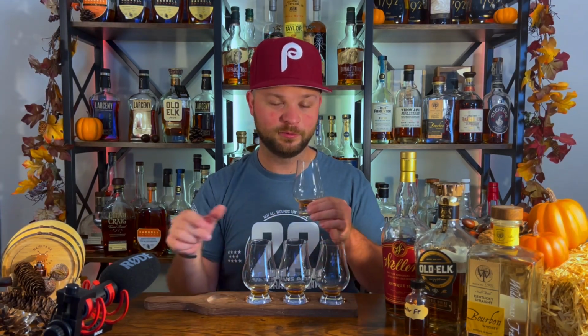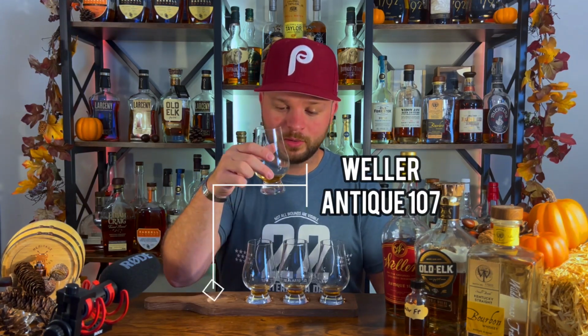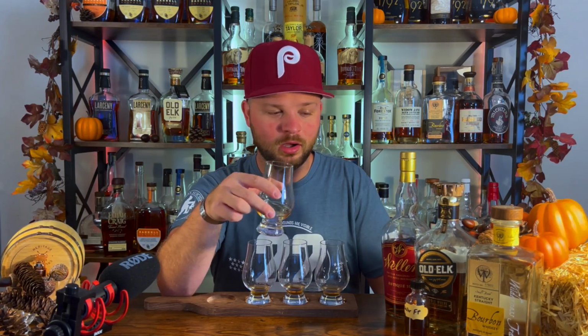Wow, glass number 4 has a beautiful nose. Probably the best nose out of the 4. There's a sweet maple syrup, strawberries, cherry. Wow, this nose is really nice. Vanilla. Wow, this is the best nose out of the 4 so far. Oh, 100%. 100% best nose. But let's get into the palate.